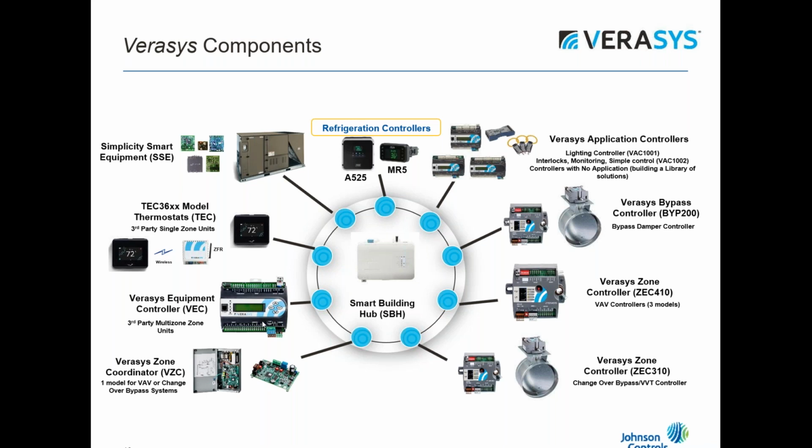And then for third-party single-zone HVAC units, we can also use our TEC 3000 series. You'll see those are the black devices with the temperature pictured. Those are going to be available in early 2019. It's an update to our current version of the TEC 3000s. Really nice look. You can actually order those in black or white, and they'll be color screens instead of the monochrome that you're used to. And then the ZFR gives us the Zigbee Pro capability to be able to connect to those wirelessly if you choose. So there's two models, wireless or wired.